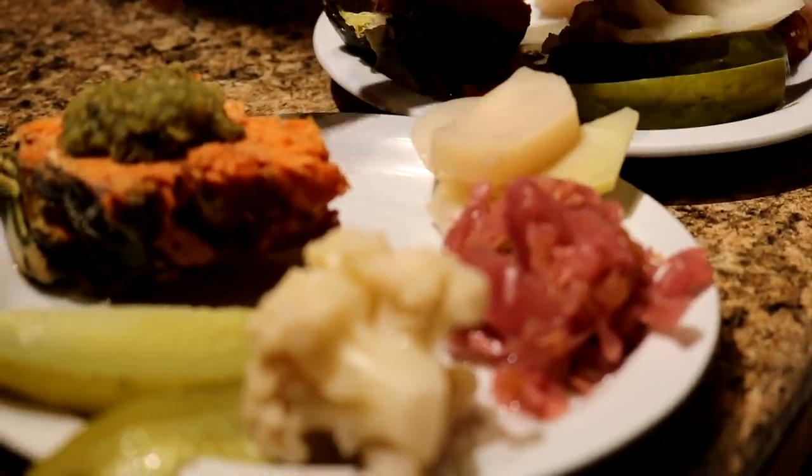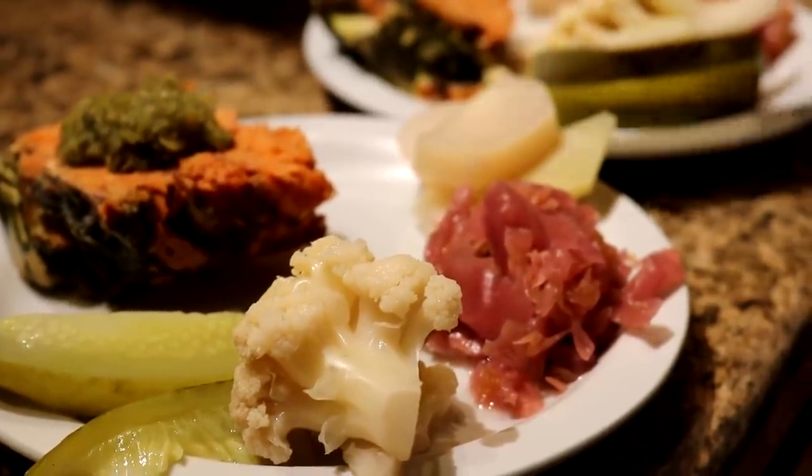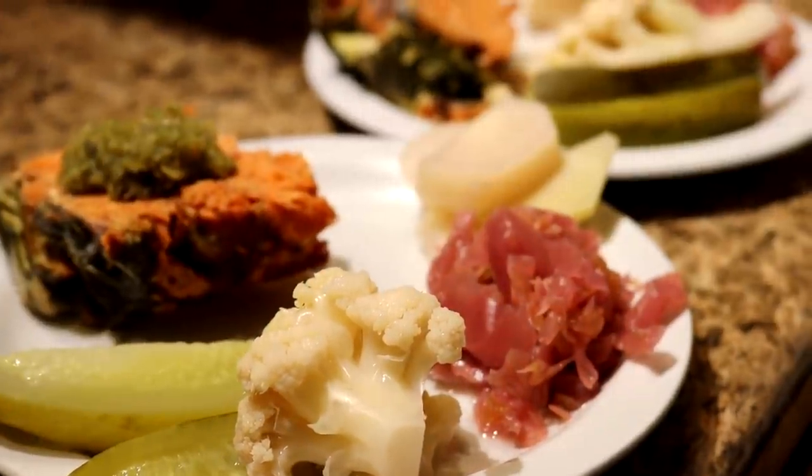For lunch, we are having some smoked salmon and some pickled veggies. We have kohlrabi and daikon radish, and those are sweet pickled. We have sauerkraut, pickled cauliflower, and dill pickles.